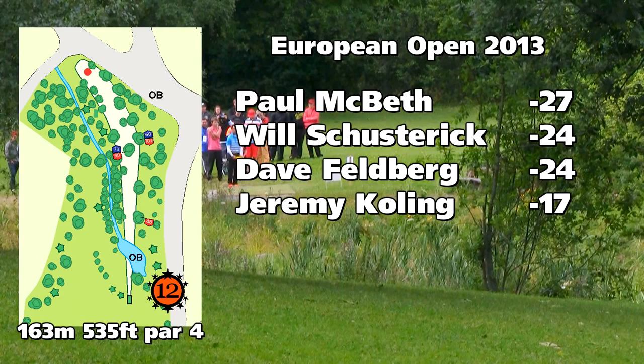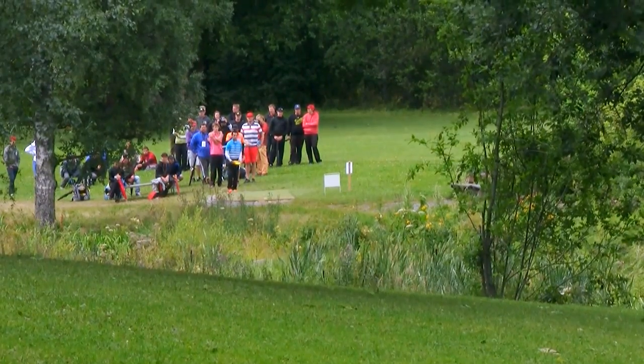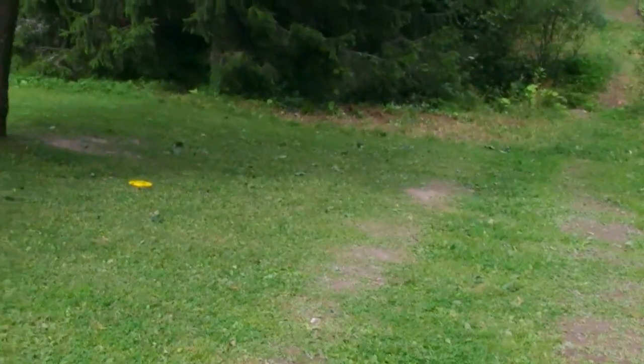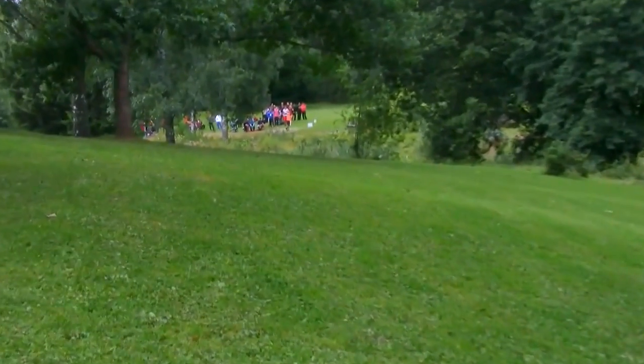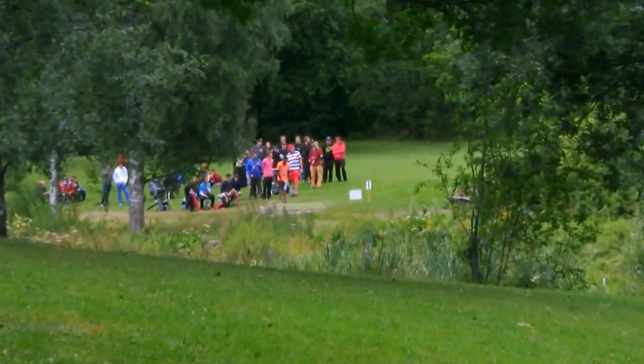Paul McBeth, still three-stroke lead over Will and Dave. Everybody's on fire right now. And we're on to another long hole. There's a tight window coming off the box with pretty low branches. It kind of just fades left the entire way, and then it really pinches down towards the pin. And Paul had a beautiful drive right there. Got pretty much as far as you want to get on your drive.